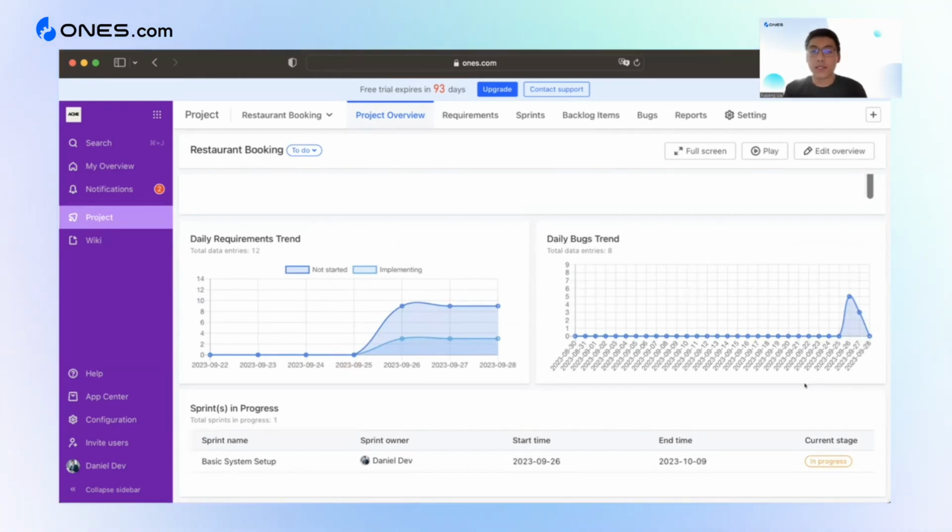Also, some insights that help really give you an idea of, hey, where are we from maybe 2 weeks ago to where we are today, right? Just to help drive that vision of where we were and where we want to be are some trend graphs. So you can see very quickly a trend of how many requirements are implemented versus how many are not implemented, right? And just have that progress in mind of, hey, we're actually progressing towards our goal. And the same thing with bugs.